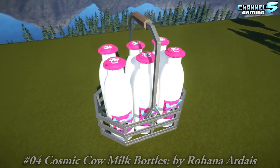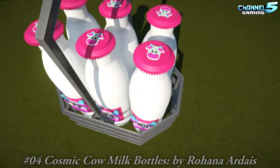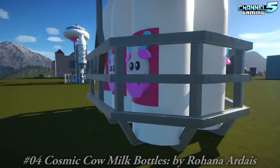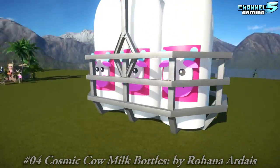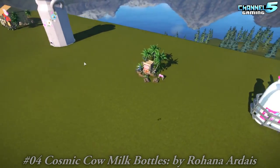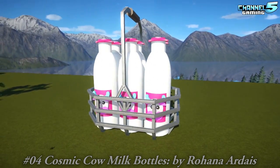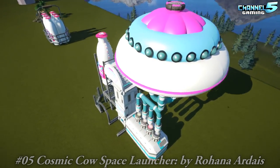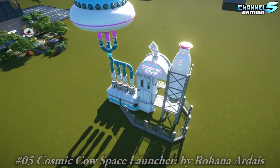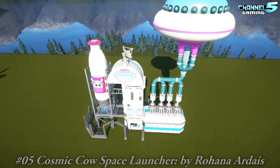Oh, this is so cool. Little caps. I mean, that must have taken a while to get those. They got little cows again on the fronts. And they're all in this nice little cage here. Just a scenery piece. There's no shops included, but it would go very well with her milk churn. Very cool, Rohana. All right. This one's utterly amazing. Look at this. Cosmic Cow Spaceship Launcher by Rohana again.